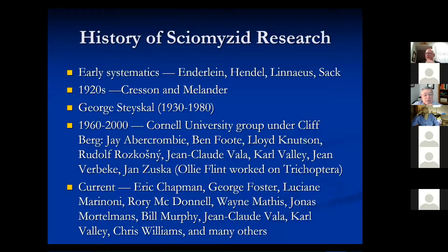Enderlin, Hendel, Linnaeus, and Sack described a number of sciomyzid species, but they were described back then either as Sciomyza or as Tetanoceridae. In the 1920s, coincidentally, Cresson and Melander both produced what would have been, for each of them, for North America, the first really good coverage of Sciomyzidae. And they found out that they were both doing it at the same time, and they got together and made some agreements, but there are still some differences between the two coverages.